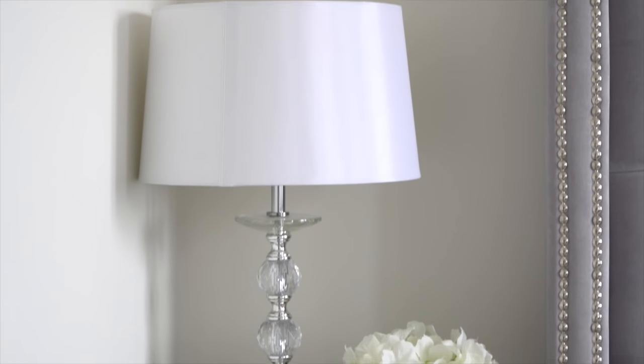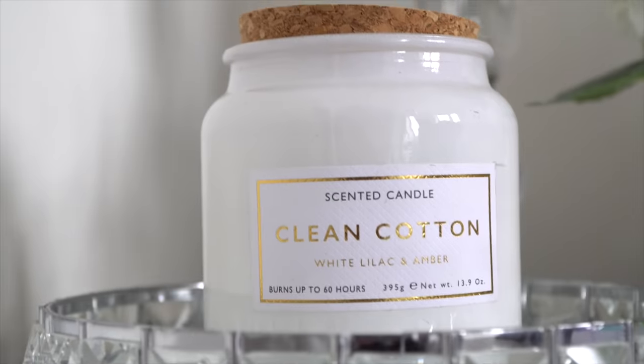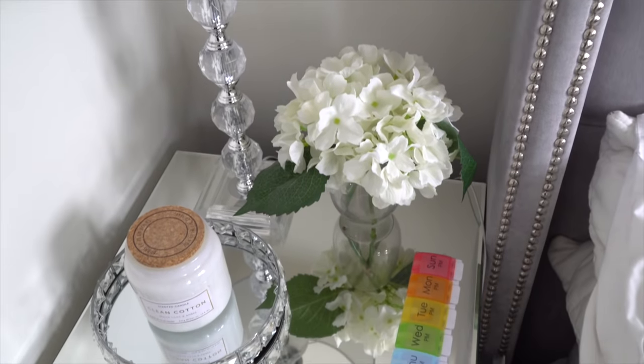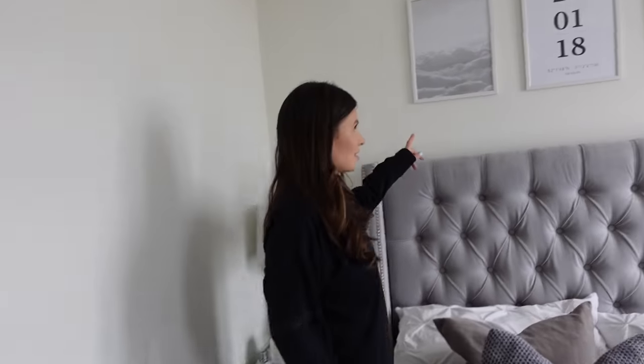Lamps from The Range. Yeah. That's from Primark, don't have a clue where that's from. These are vitamins, but I need to refill them. Yeah, we've got our vitamin trays that we have every night. And then up here, we've got our Decennio prints again.